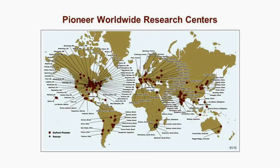DuPont Pioneer is committed to applying the latest breakthroughs in science to develop seed solutions that produce more food and improve agricultural sustainability around the world.